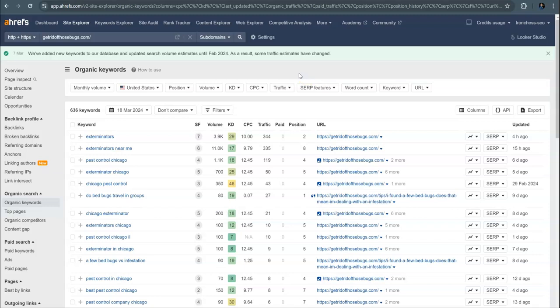2, you want to create citations to your Google listing to rank higher in the map pack. And then 3, use the copycat method: go after your top 10 competitors and find out all the backlinks that they have and get the same backlinks so that you can rank higher on the first page of Google.